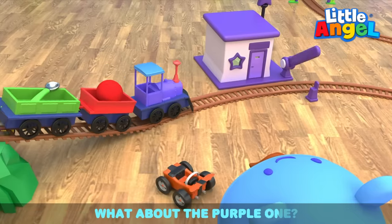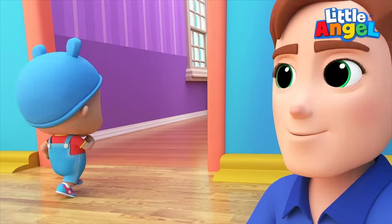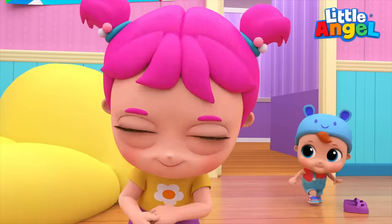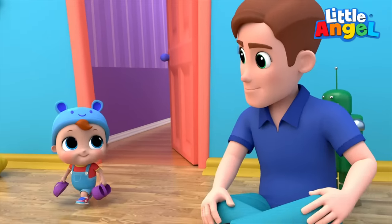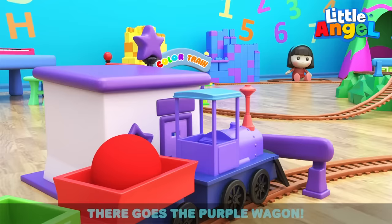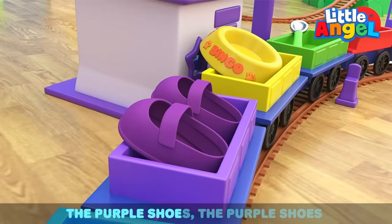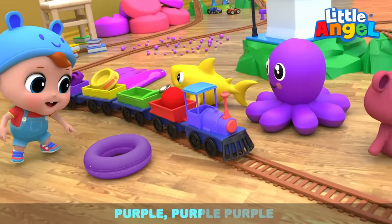What about the purple one? Oh, I see. You found something purple. There goes the purple wagon. Let's put on the purple shoes. Purple marble, purple slime, purple, purple, purple.